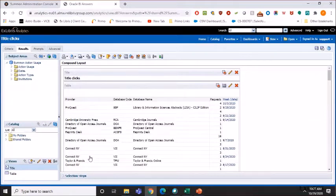What's really neat about this report is right now it's set to a weekly basis, but I can see the provider, the database code that I would input into the Client Center to look for this database, the name of the database, and the requests, which is how often a patron clicked through from the Summon search results to one of the holdings or titles within this database. So reading this report for the week of September 28th, 2020, I can see my ProQuest database, Library and Information Science Abstracts, LISA, CILIP edition, was clicked on twice, and either a title or a journal article or something within that database was clicked through.